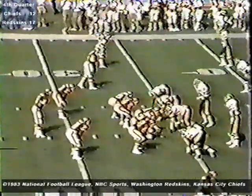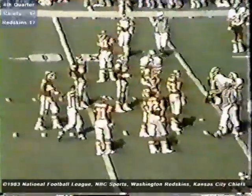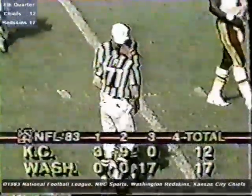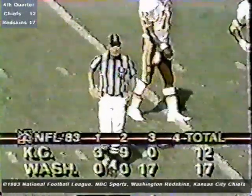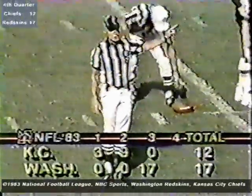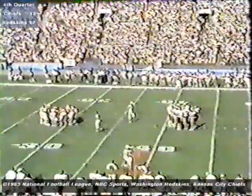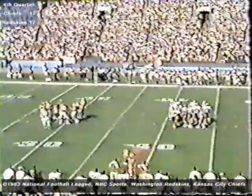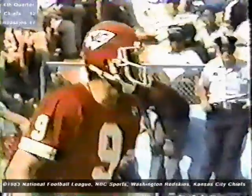2nd and 16, Kansas City, their own 34-yard line. And we have flags going on the first play, or before the snap of the ball on the first play of the 4th quarter. And the scoring by quarters, 3-0, then 12-0 at the half, and 17-12. Washington coming back. Here's the call. Encroachment number 65, Dave Butts called for encroachment. Of course, that's moving across the neutral zone, making contact prior to the ball being snapped. So move the ball up to the 39-yard line, and it is 2nd down, 11.